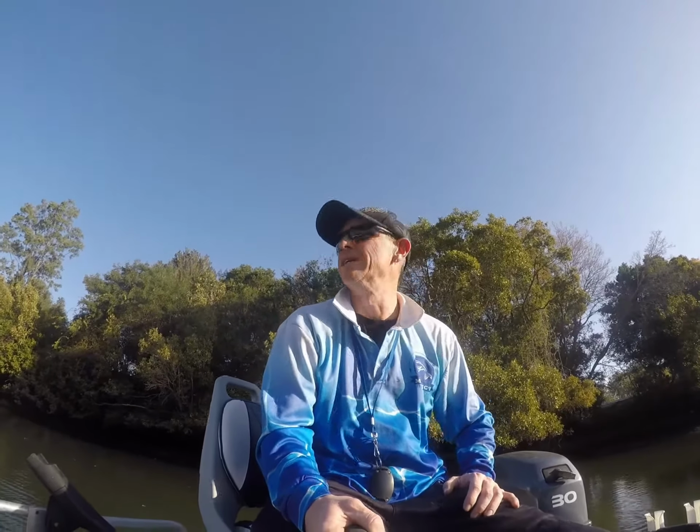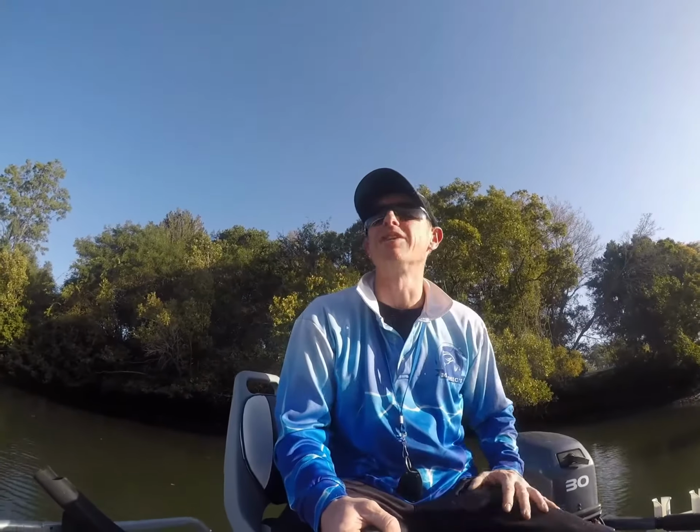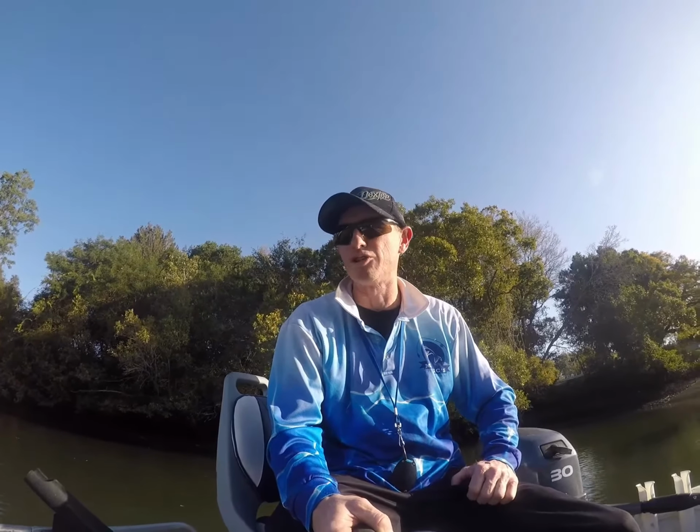It's a little quiet one. And as you can see, the wind's not too bad. It's protected here at the moment. So we'll go down the river from here and see how we go. Hopefully we can catch a fish or two. Let's go.